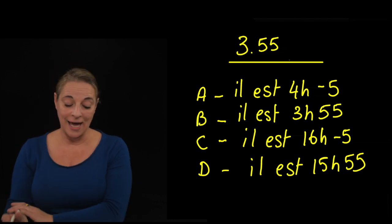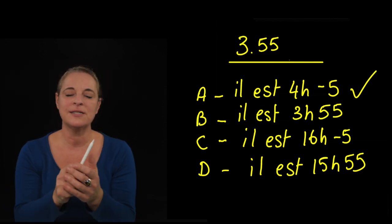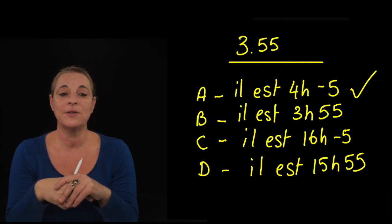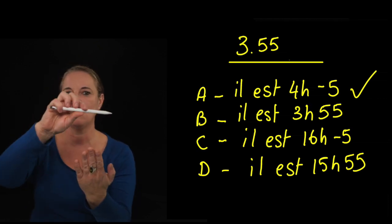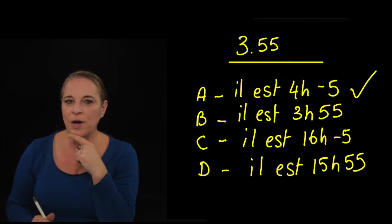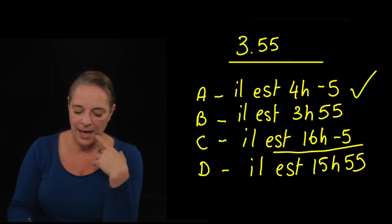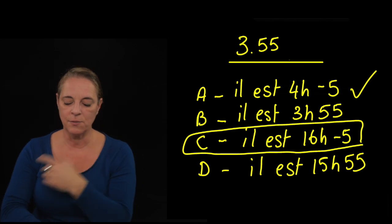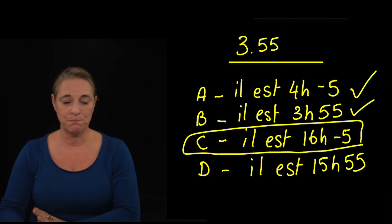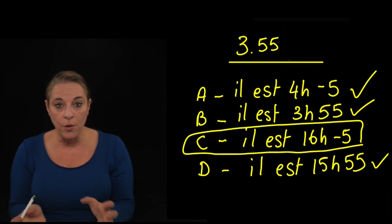Which one of these options is not possible? So, you can say il est 4h moins 5. Now, the reason why 4h moins 5 here, and we can minus it here, is because we are using the 12-hour clock, such as the 1 to 12 clock. So we can say minus. But there is one where we're using a minus after 13 o'clock. Which one is it? It's C. And so that means that C, il est 16h moins 5, cannot work in French. However, il est 3h55 properly works because it's 3:55, and il est 15h55 works as well.